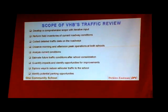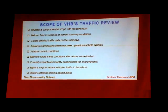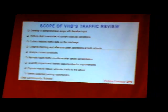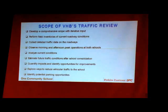We are currently right here in this task, which is analyzing the current conditions. That's the task we are in right now. Following that, we'll be looking at the future conditions: what happens when all of the students move to this location, and changes in the mode of travel.